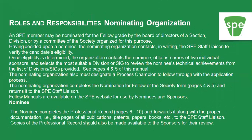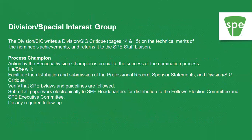Now, this next section of the application talks about the various pieces of the process, okay? The process champion, the various forms that need to be filled out and all that kind of stuff. That's what this describes, this next section here within the application. We talk about, now, I didn't put other chapters such as sections here, but that certainly, as I said earlier, is okay.